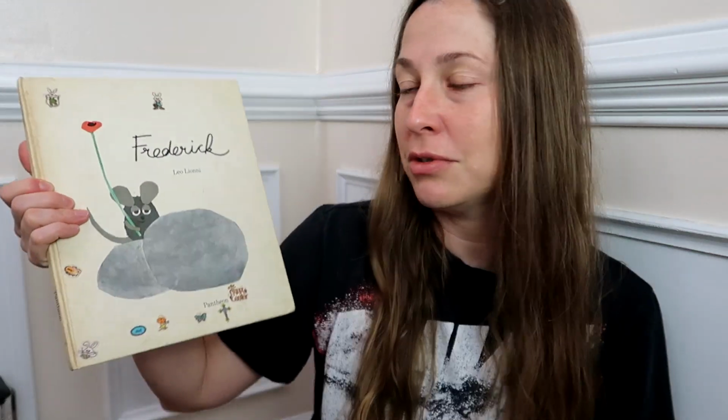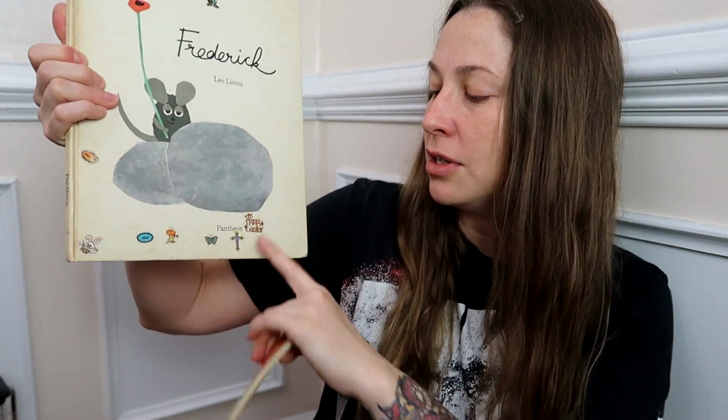And then I found 2 kids books. Frederick, because I remember it from when I was a child. I do need to take all these stickers off and give it a good clean, but this is more of a sentimental saving. And then He's Your Dog, Charlie Brown. These do not net a whole lot of money, but again, I don't want them to get thrown away, so I bought them for 25 cents.